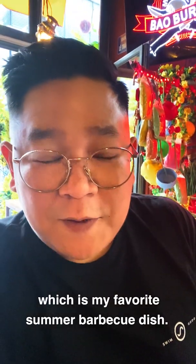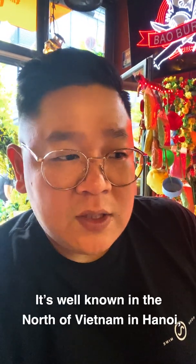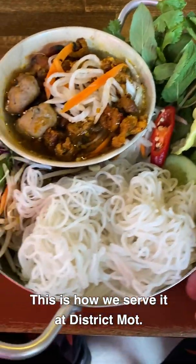Last but not least, I show you the bún chả, which is my favorite summer barbecue dish, which is very well known in the north of Vietnam, in Hanoi. I think they claim it as their dish. Let me show you. This is how we serve it at District Mot.